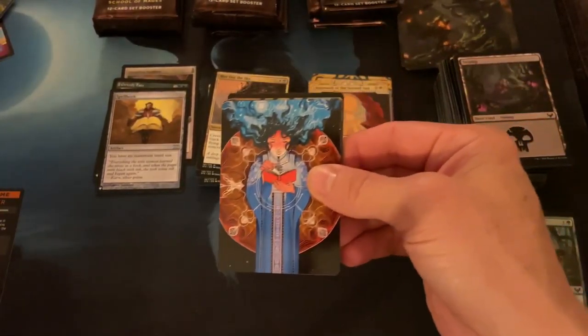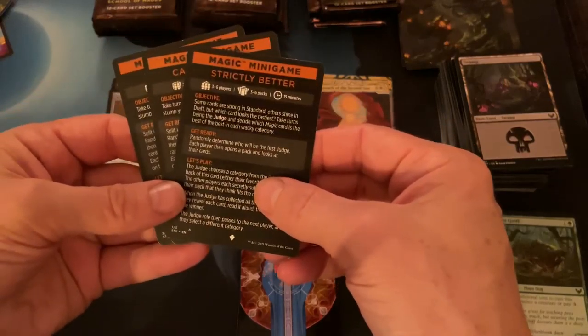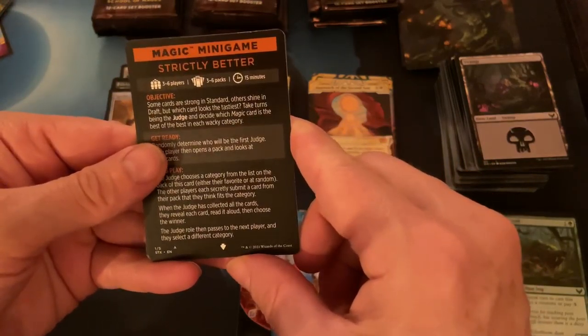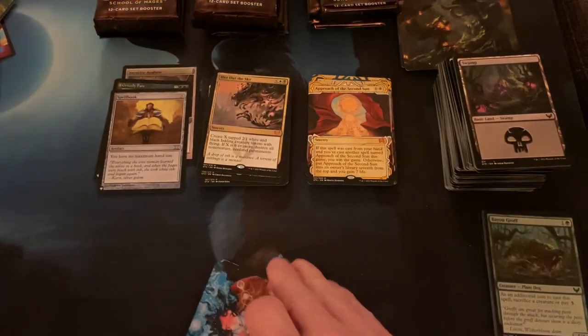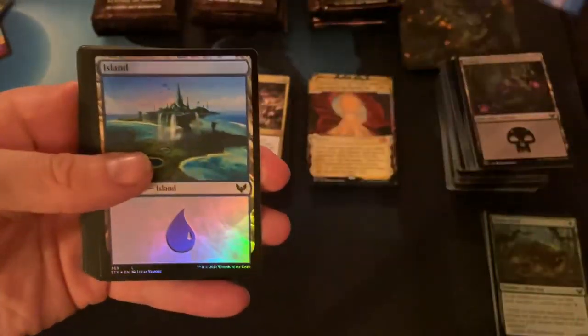Oh, so that actually kind of escaped me. Two different mini games, apparently. Careful Study and Strictly Better. So this one is 3 to 6 players, using 3 to 6 packs. So draft to sealed pool here. All right. Check out the rules for that one as well. Maybe something to do on like a long flight.